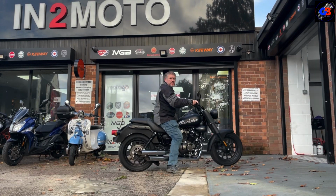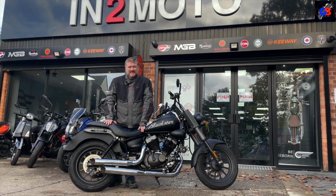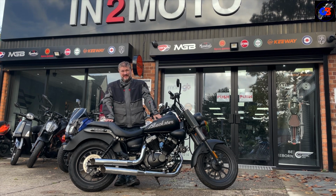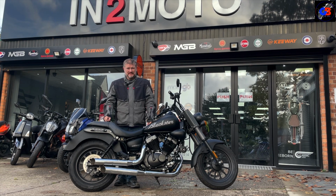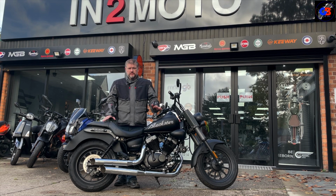Yeah, this is what I'm talking about. This is the Keeway Blackster. It's a 250cc motorbike, which until today I didn't even know existed. Showing my knowledge, I know, but let me just give you a bit of history with this bike.